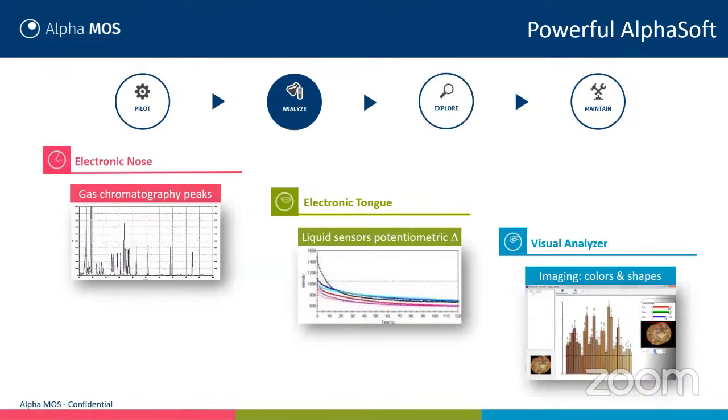And then we can go to the software. This one shows the raw data format for eNose, eTongue, and eEye. Since we are using dual flash GC technology, the raw data will be gas chromatography peaks. There will be two chromatograms in one raw data. And in eTongue, the raw data is sensor signals, and in eEye, it's the color and shape information of our sample.